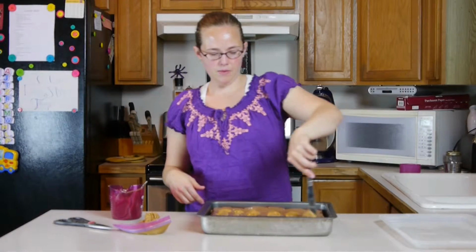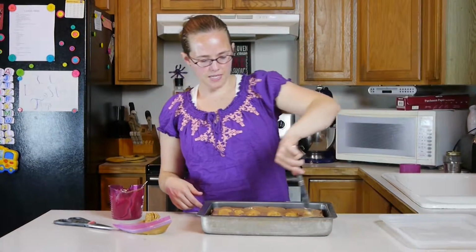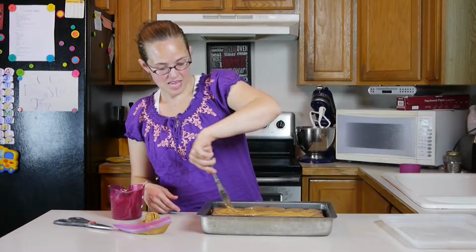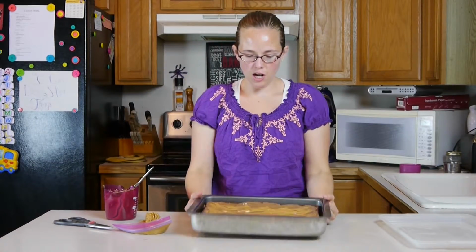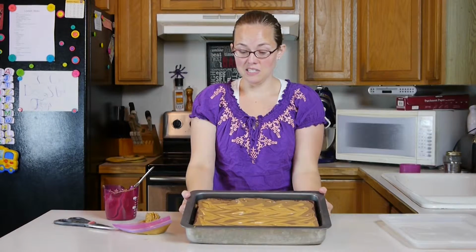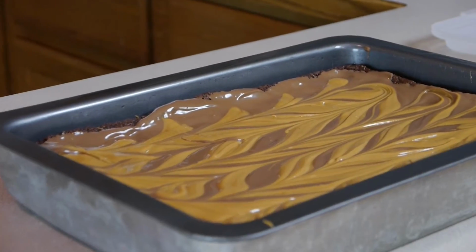All right, next up we're going to take a butter knife, super easy, and draw stripes the opposite way of our peanut butter, so we get kind of a fun little marbly design. And that's it. Super easy. You're going to let it set up so that the chocolate becomes hard, and then you're going to cut it into pieces after it's firmed up. I hope you enjoy this recipe and make some happy tummies in your own home.